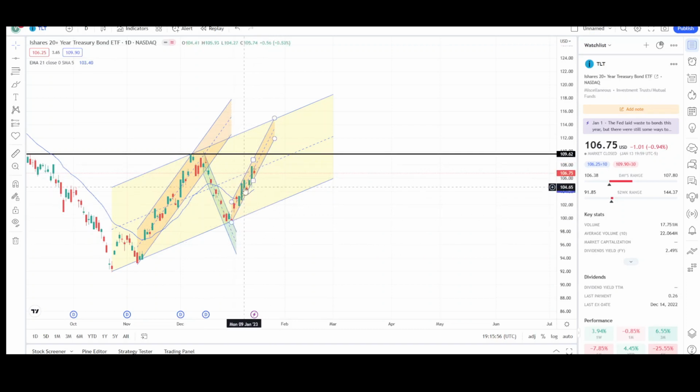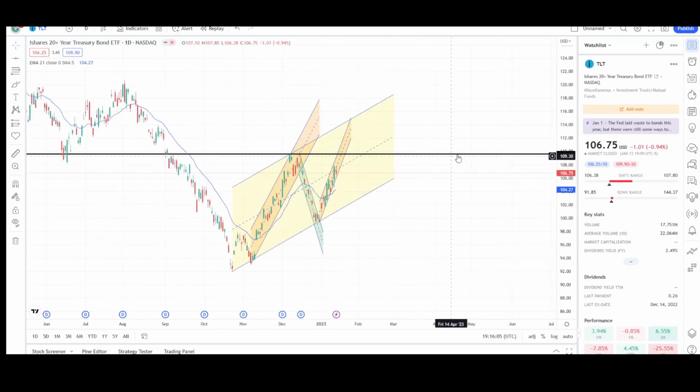We see this slim orange channel, we see the medium size channel, and then we see this big yellow one that could be in place. So it's going to be continuing higher.